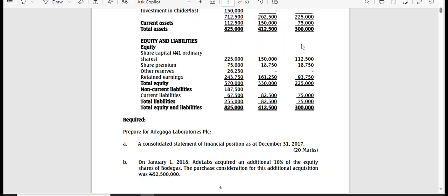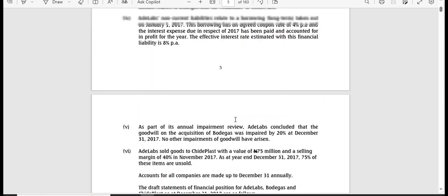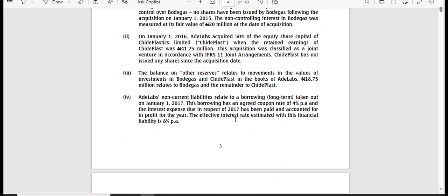Now, we are to prepare for Adelab, right? Initially, how many percent does Adelab have? It has 80% in Bodegas as at 2015, right? Now there is an additional acquisition of 10%, which will now increase it to 90%, right? Am I right?